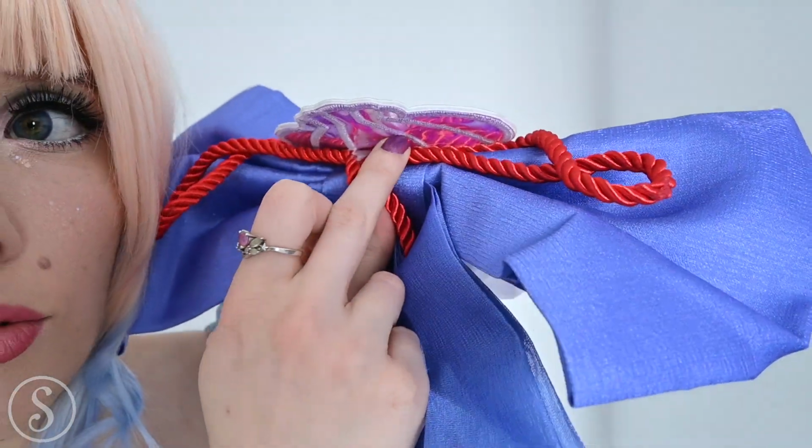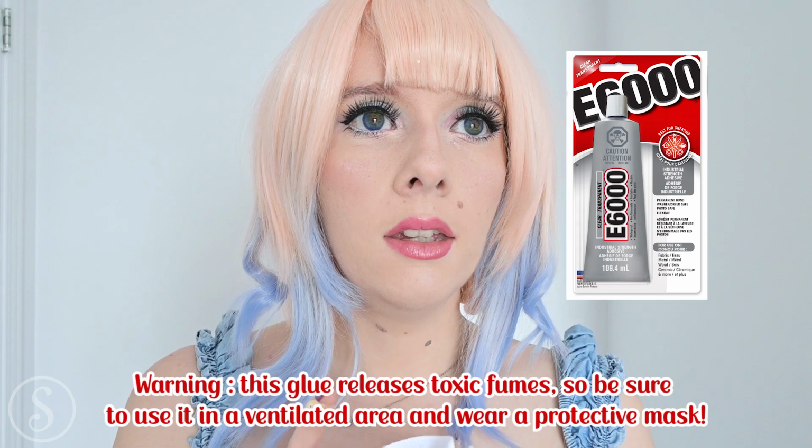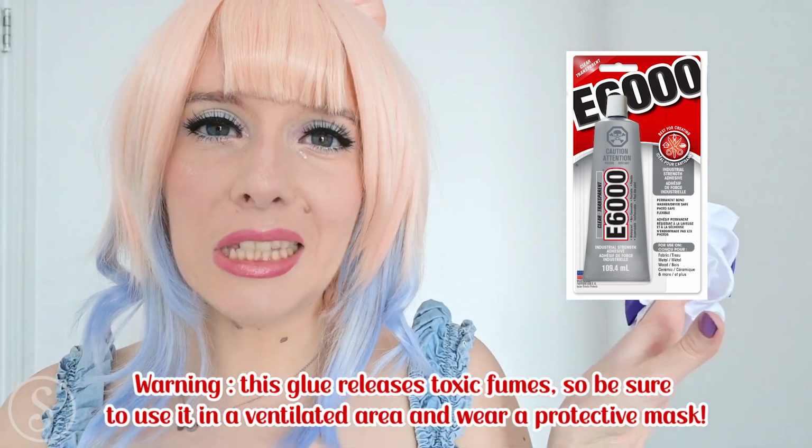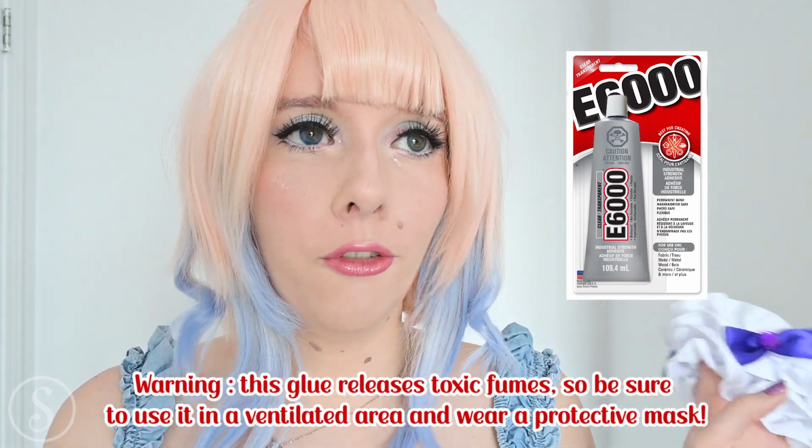Just make sure you solidify this piece here because it's going to fall. I suggest using some E6000. Use this glue, it really works well. It does take a lot of time to dry, like a full day maybe, but this glue really holds, man. Use that to repair your costumes instead of hot glue, for real. It's also a lot less messy, but it takes more time to dry.